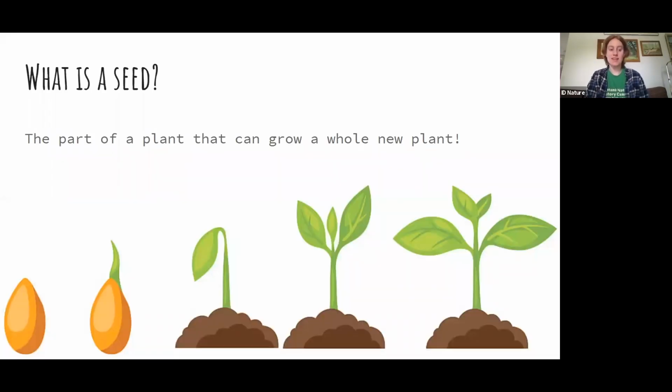First of all, what's a seed? We learned 2 weeks ago that the seed is the part of a plant that can grow a whole new plant. So if we didn't have seeds, eventually we would completely run out of plants. But because plants produce seeds, we will hopefully never, ever run out of plants, because what would life be without plants?